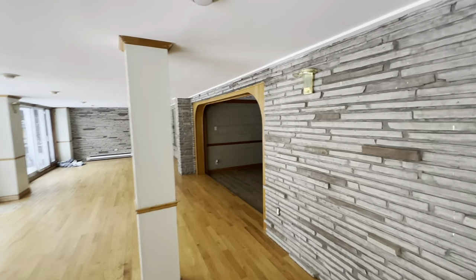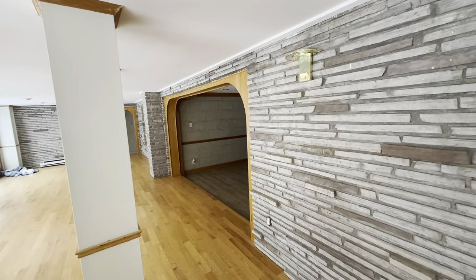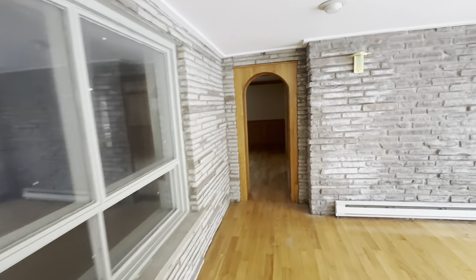We'll go in there later. I don't want to skip this main part. Or do I want to do the main part last? Yeah, let's do that. We'll go around, we'll do this part first, and then when we go upstairs, we will cover the main area.